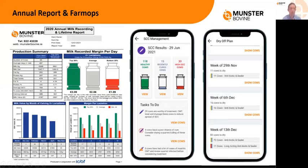So the last slide then, Tommy, just to mention the annual report. And in fairness, this new lifetime report is like a rolling annual report because it's taken the whole lifetime performance into account. But the actual annual report has a bit more in there as regards the individual cow, and it analyses the monthly calving and the margin per lactation.